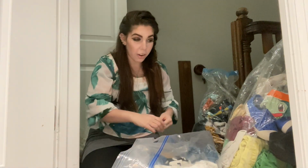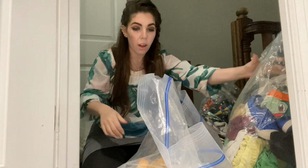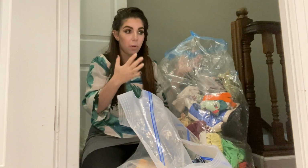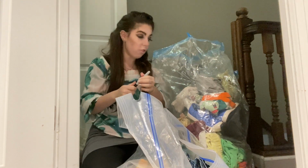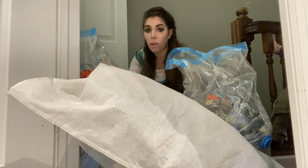A while later, and I have got a lot of bags here. So I separated them out into age. So I separate them out into size. That's age. Good. I'm gonna put all this stuff up into the closet.